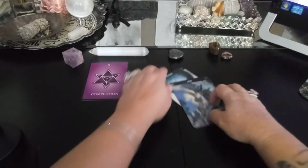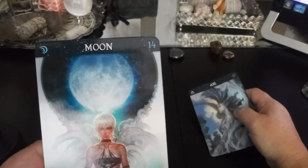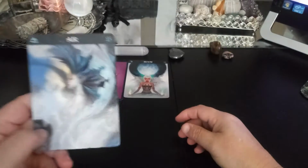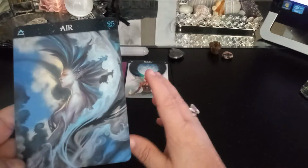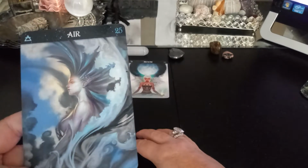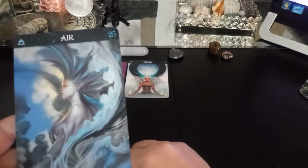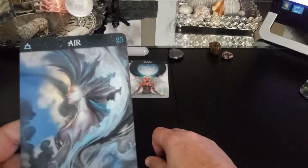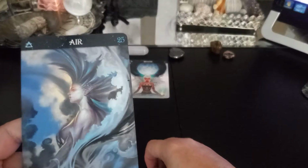Completion, 9. We have the Moon, which is 1 and 4, which breaks down to 5. Usually 5 represents a change. And we have Air, another 5. 2 being partnership, 2 being knowing, and 5 being a change or perhaps conflict. And 5 and 2 together is 7, and that's personal growth. So knowing you need change, that's personal growth.